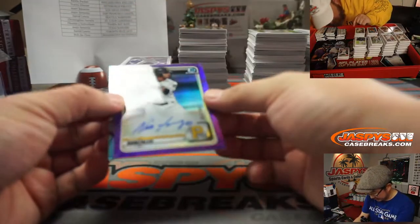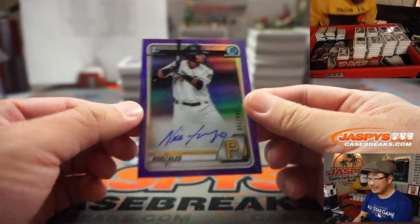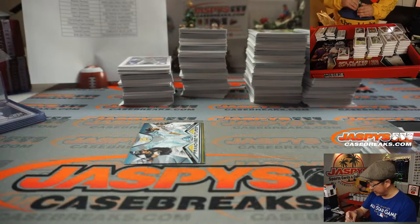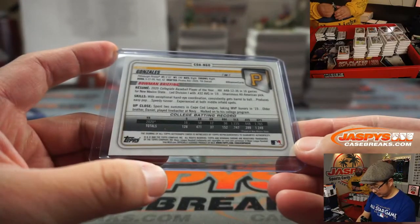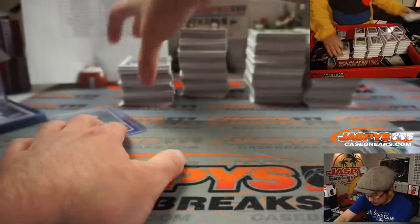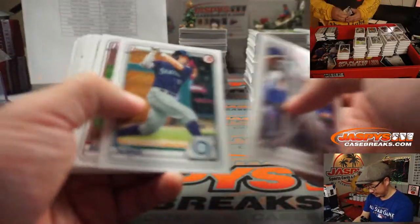All right, we've got Nick Gonzalez, 186 out of 250, going out to Travis Glasser and the Pittsburgh Pirates, the Buccos. First round pick, seventh overall pick. Let's put that guy there so we can keep track of the autos in this box, and that's another box right there.